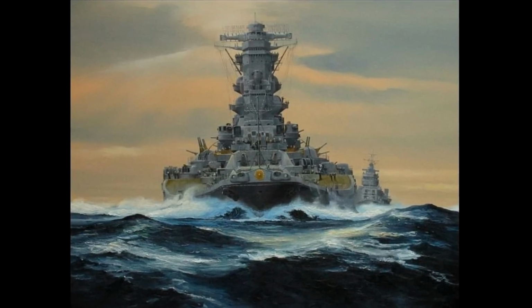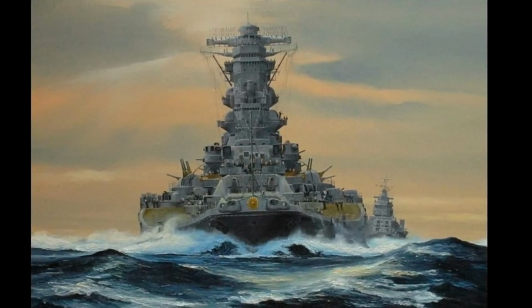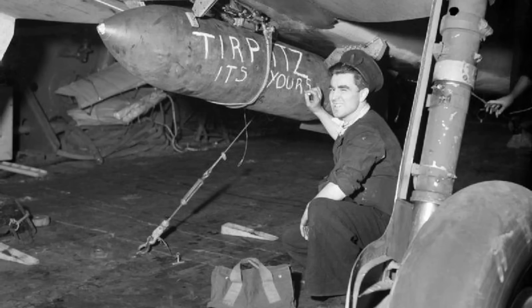So, are we in the Pacific? Was this an American fleet going hunting for the battleship Yamato? Or maybe her other super battleship sister, the Musashi? No, this was a British fleet going after the German battleship Tirpitz.